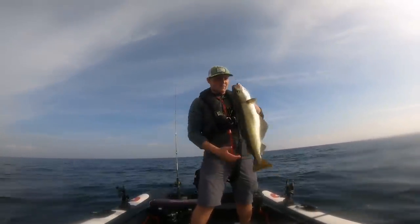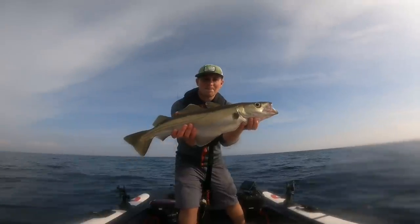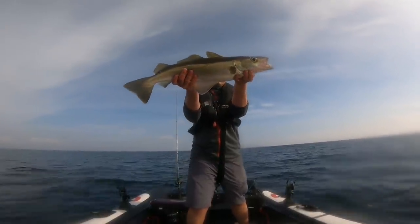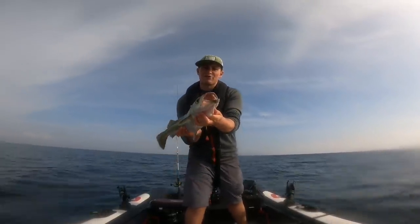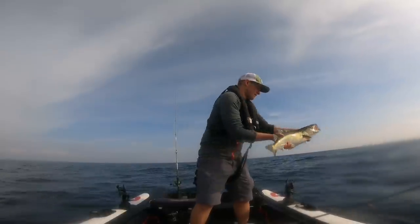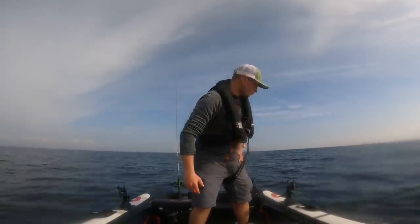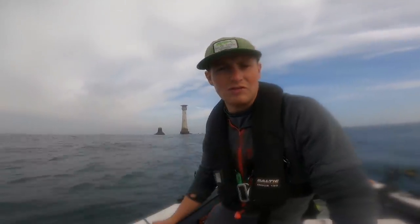You know, a fish of that size would make a lovely meal. But he's coming back, hopefully. He looks pretty healthy. He doesn't look like he's had too much trauma. Sometimes you see their swim bladder poking out the mouth there. We'll see. Get my hand out of his gill rake. Yep, straight back.